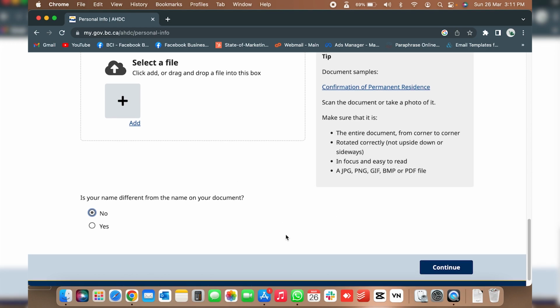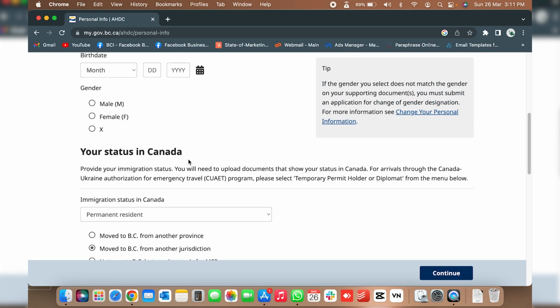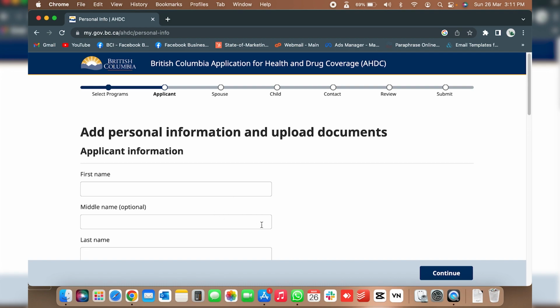It will not allow me to proceed now because I have not uploaded the document and the rest of the information. You can do it when you apply for yourself. In the next tab, you will have to enter your spouse's information, who is the dependent applicant in your PR application, then your child's information, and then you just need to enter your contact information, review and submit it. And that's all. In the end, you will receive a confirmation page that you have successfully submitted your MSP application, and you will have a reference number for your application.